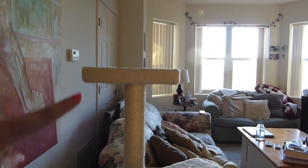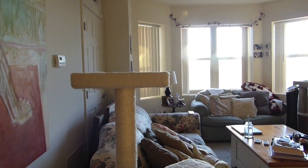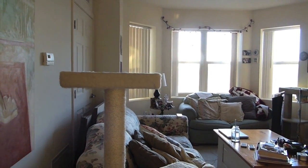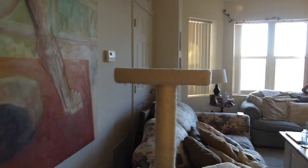Oh, and for everyone who's wondering, it's just a door that no one needs to worry about. I don't even have the key to open it. There's just a door with like electrical things in there, so it's not Narnia. But yeah, there we go.